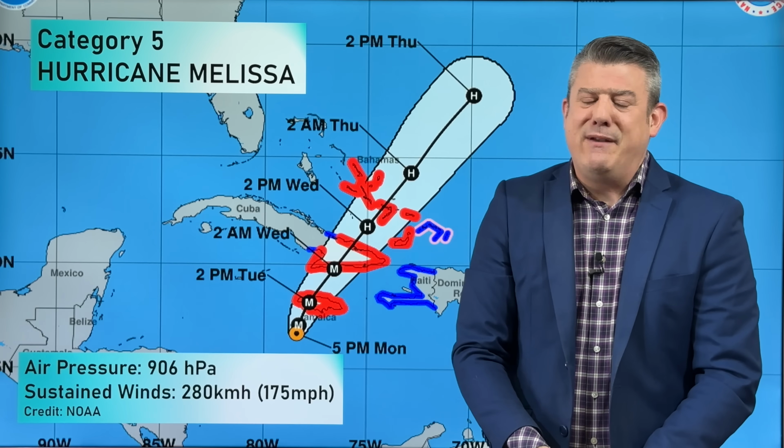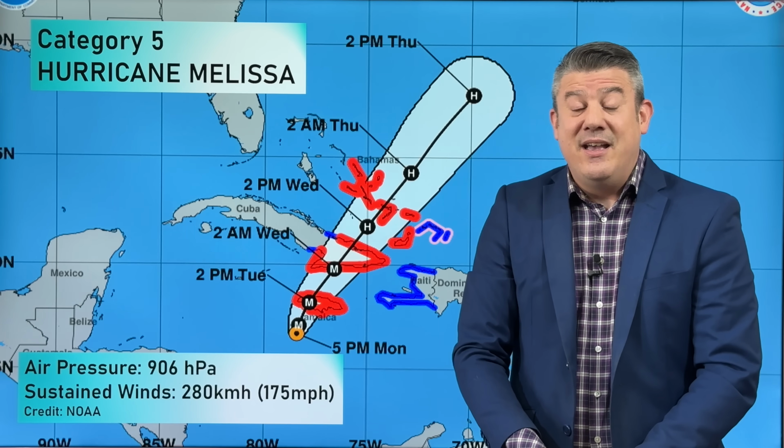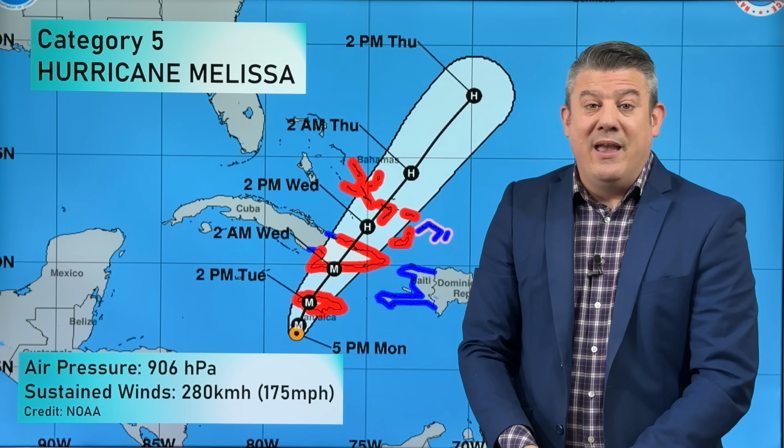Look at the central air pressure, 906 hectopascals, and the sustained winds when we recorded this, 280 kilometres an hour. So to be gusting 340, 350 kilometres an hour. So extremely damaging storm heading towards Jamaica.